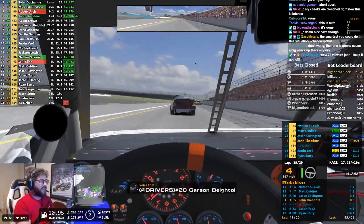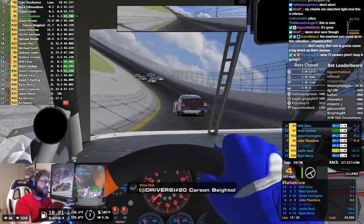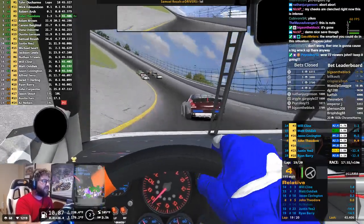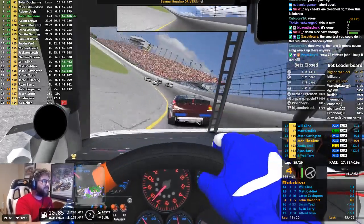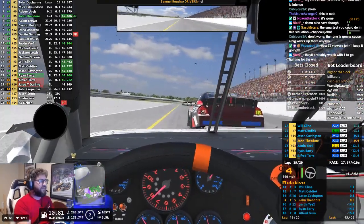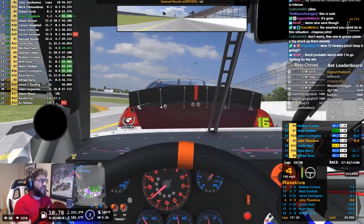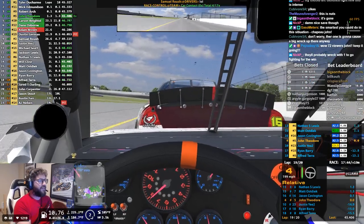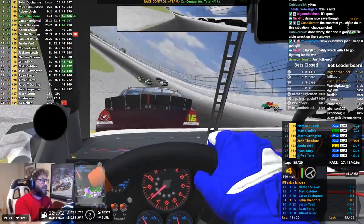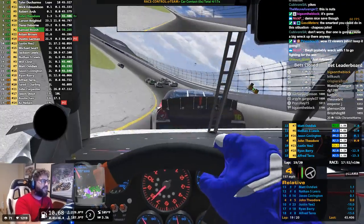45.406. Come on, leader's wreck. Two to go. One can only hope they're gonna wreck, because I don't think I catch them if they don't. Oh, there they go. That was a big slide out of the one. That got them all checked up.